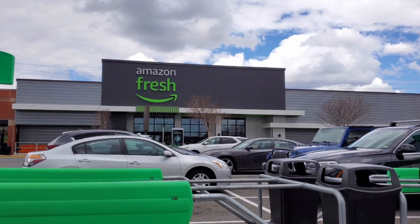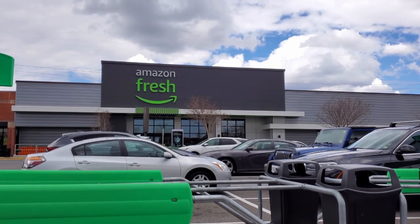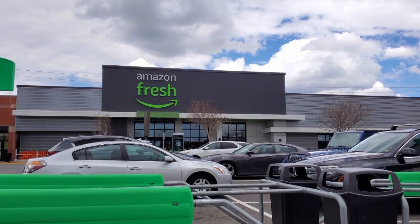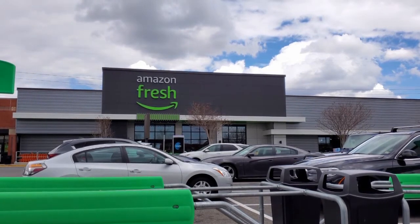And my mom said she was glad that she came along because she wouldn't have gone in there, feeling a little intimidated with the whole smart cart situation and not knowing how the experience is supposed to work. But it's pretty straightforward, as you guys saw. I thought it was really cool. It very much feels reminiscent of a typical Whole Foods, which Amazon does own.